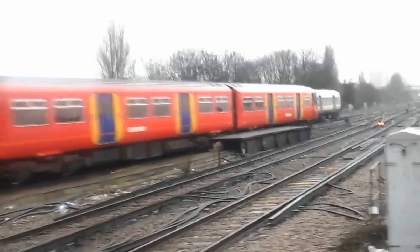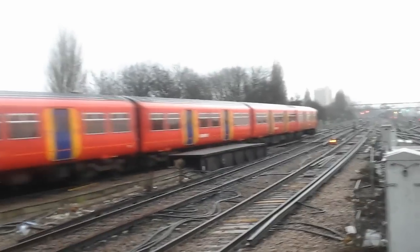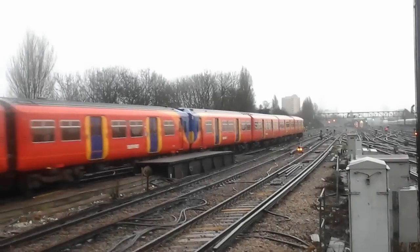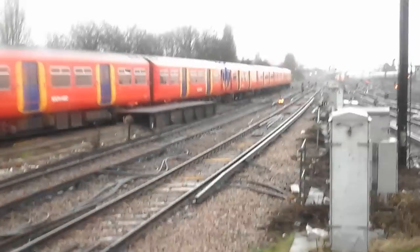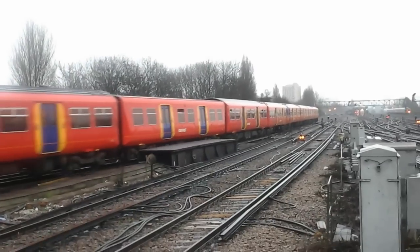Down in the distance is another Southern 377. It's one of the jewelled up lots again. Actually, that could be a triple pairing. I do not know. I've got 455860 at the front of this. I'm going to need a new voice box by the end of this. A couple of nice sparks there.